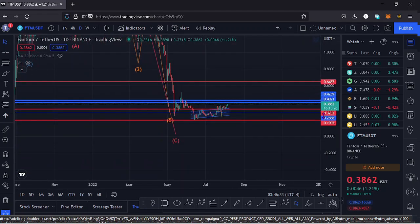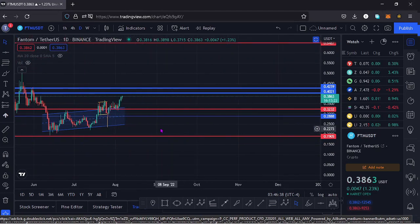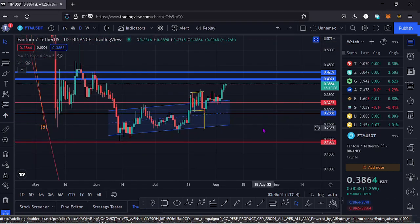I'll start by zooming in on the daily chart. Here on the daily chart, you can see we have been trading within this channel, and as we are trading within that channel, we managed to break to the upper side. We managed to break above a key area of resistance here on the daily chart. We even had a retest here on the daily chart, and we continued pushing higher.